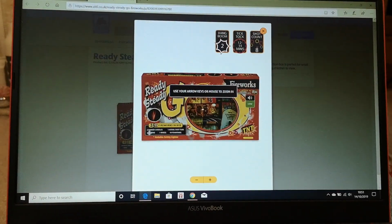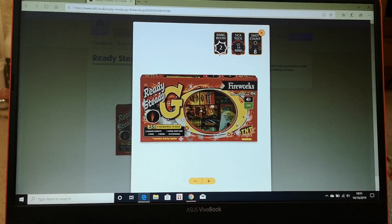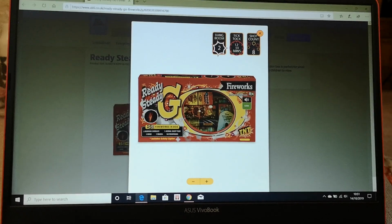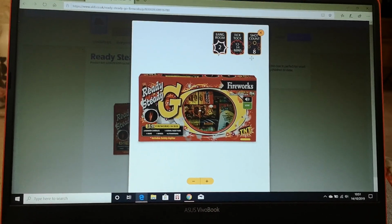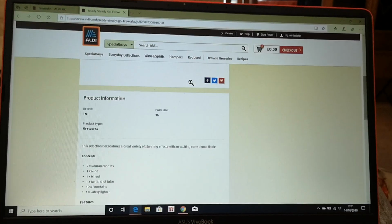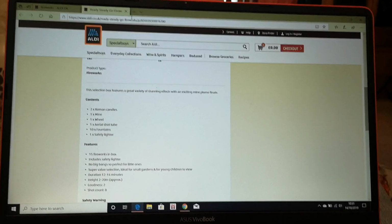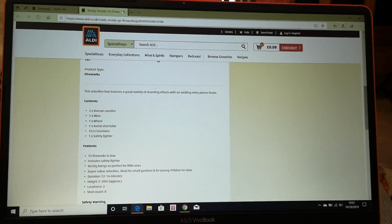So you get 15 pieces: 2 Roman candles, a mine, a wheel, a shot tube, and 10 fountains. For that sort of money, there's no going wrong, really. I'll be getting at least one of these, if not a couple, just for the laugh. They're so small, they're all quite quiet. So it's almost certainly their best value piece, and I think it's actually a very popular box for obvious reasons. I mean, everyone loves a little cheeky selection box, don't they?